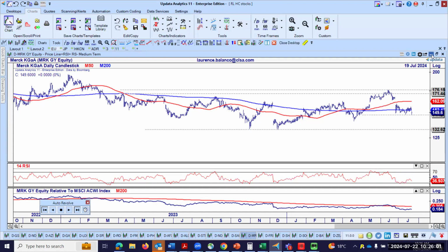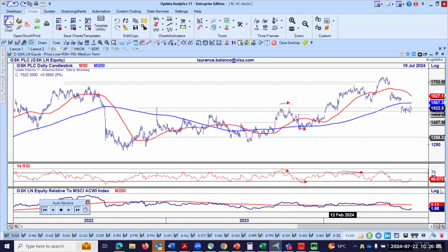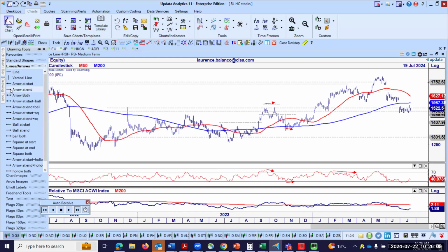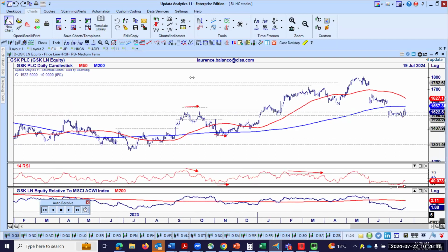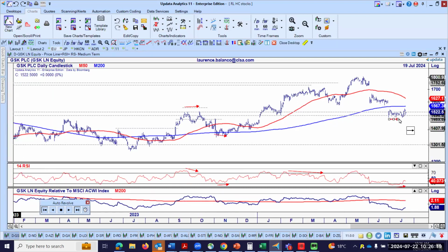Okay, GSK. Again, a mini divergence at support. Yes, but it's been forming for a while, right? It's not the first time. We've had three or basically four of it in a month, so mid-June to basically mid-July. Is it a convincing divergence to you, or not really?